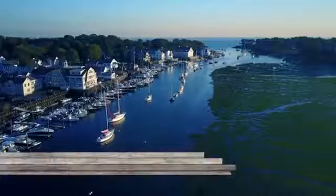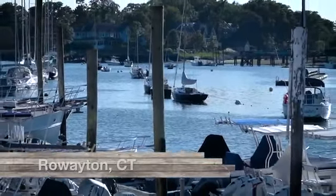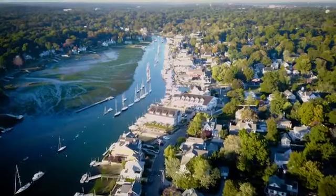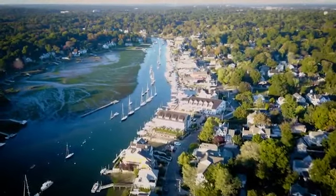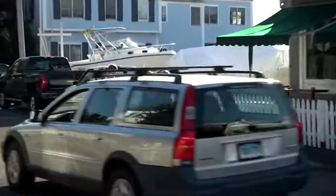Today I'm on my way to the coastal village of Rowayton, Connecticut, in the city of Norwalk, about 40 miles from New York City. Rowayton is set on a 1.4 square mile peninsula and is extremely scenic. I'm on my way to meet homeowners Carol and Bruce Beinfield. Carol is an artist and Bruce is an architect.